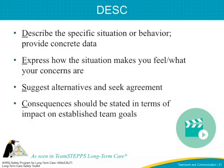DESK is another structured communication tool that has the following components. Describe what is happening. Express what you are concerned about. Suggest other actions and agreement. And consequences described are stated in terms of impact on your team's goals. Let's watch this short video depicting how to use DESK.